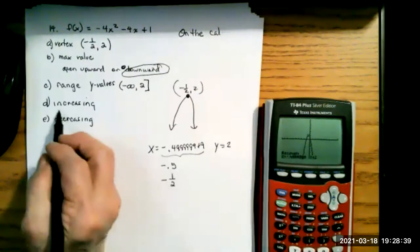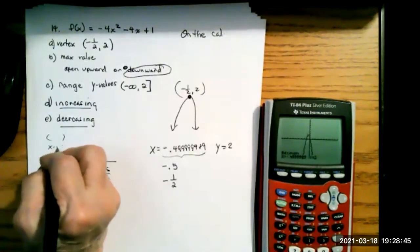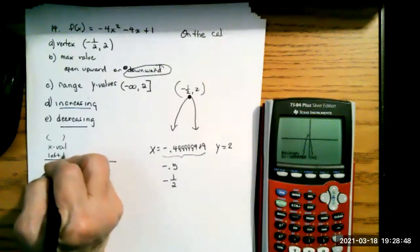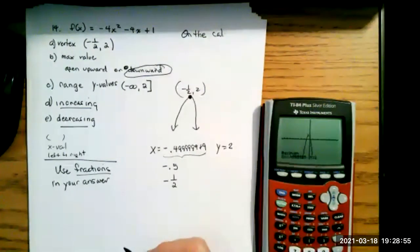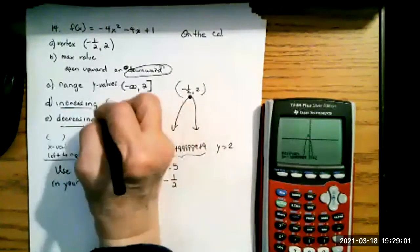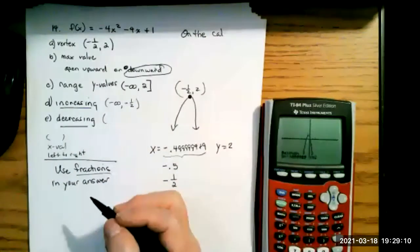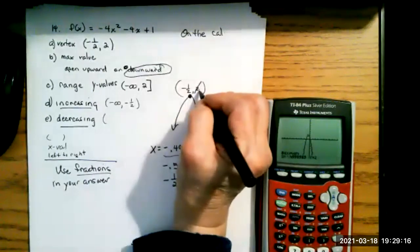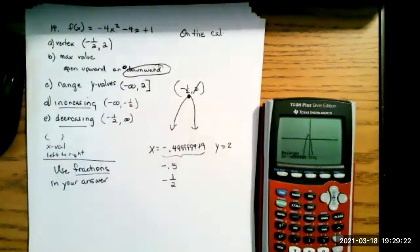Now we go to our famous increasing and decreasing intervals. These are the ones where you use parentheses, you use the X values, and you go left to right. So increasing, anyone want to make a gamble on the increasing one? -∞ and -1/2. And how about decreasing? 2 and infinity. Did you say 2? -1/2 and infinity. Remember, when you're doing intervals, mark out the Y's. -1/2 and positive infinity. Yes.